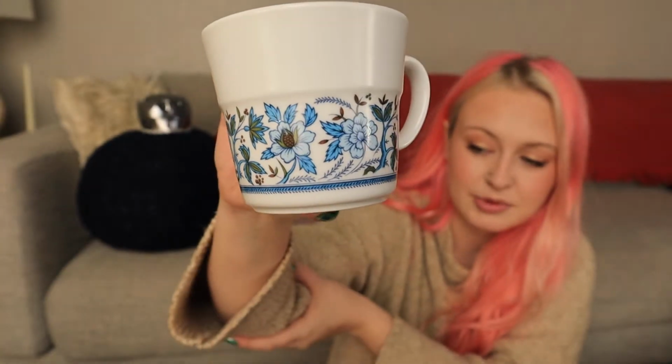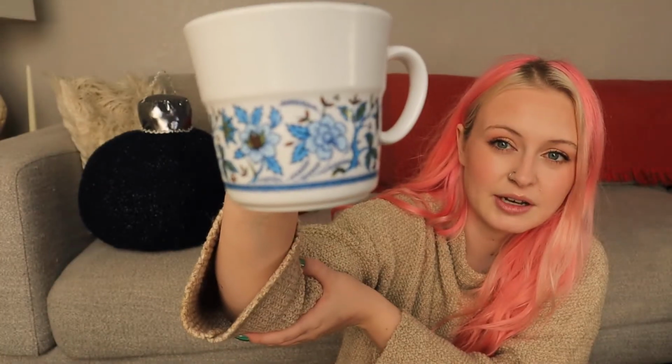For that gift, I found some cups to go with it, some little teacups. I only found 3, and there was a lady in line who helped me decide if I was going to get 2 or 3 because I wasn't sure if 3 was weird. But I'll show you what they look like up close. They're really beautiful. They have a similar vibe going on.